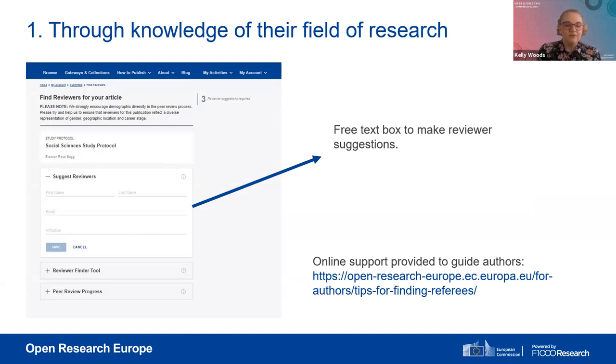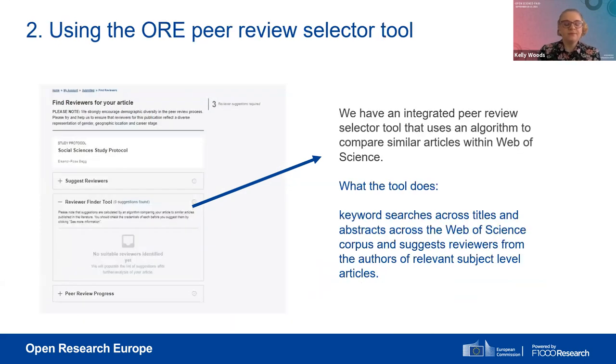We do provide a lot of support online to the authors about how to find referees, the kind of characteristics and expertise that we're looking for within our referees, and how to make sure that we are being really diverse with our reviewers as well.